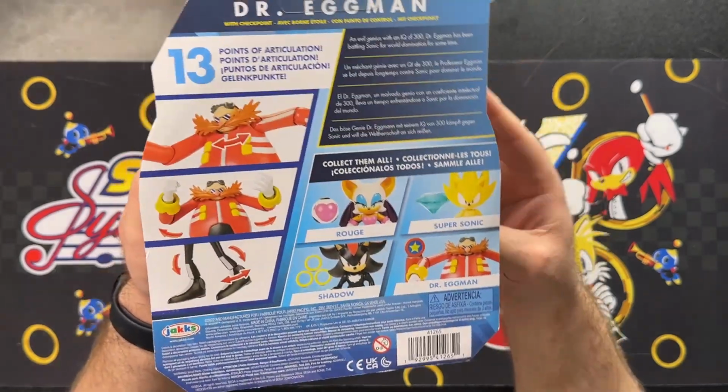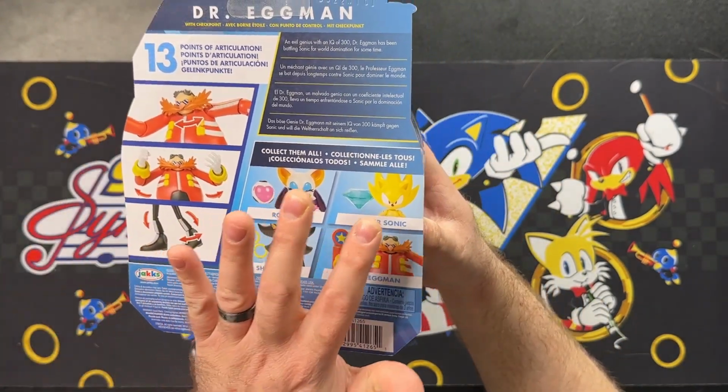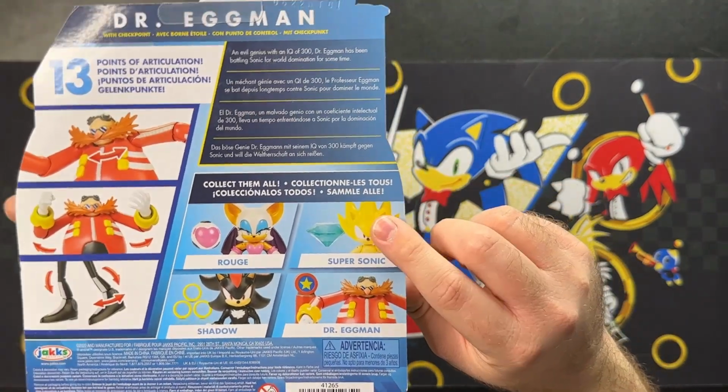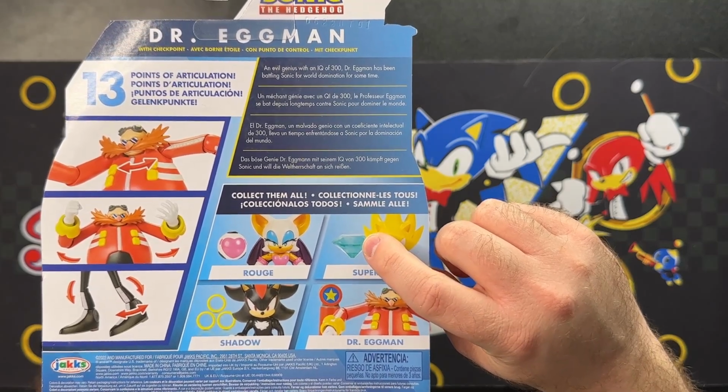And then on the back, it shows what all comes in this wave, so we also have Rouge, Supersonic, Shadow, and Dr. Eggman. I do want to get this version of Supersonic specifically because that's the only way to get this Chaos Emerald, and that's probably going to be the only Chaos Emerald I'm going to be missing after I get all the other figures I plan on getting here pretty soon.